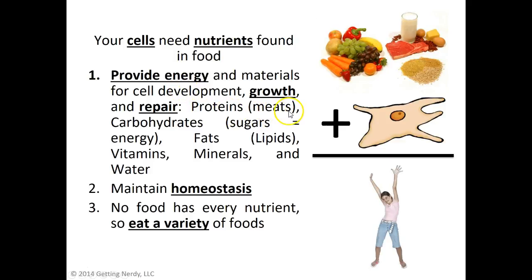Proteins typically come in the form of a meat. Carbohydrates, sugars, give you energy. Fats, those are what we call lipids. And then we have vitamins, minerals, and water. The main thing here is we want to make sure we maintain equilibrium or homeostasis so that your body is nice and healthy and happy.